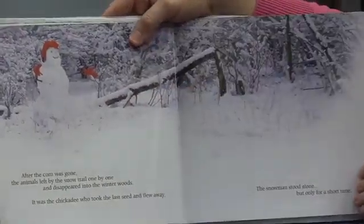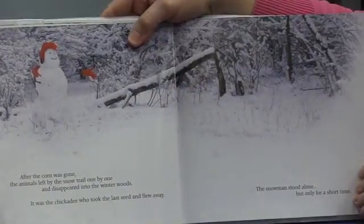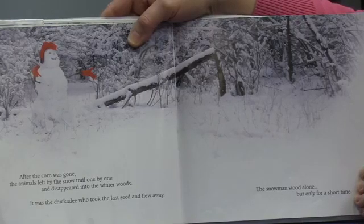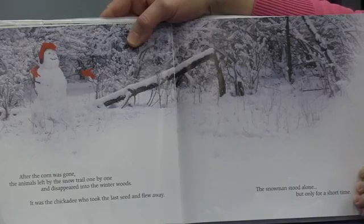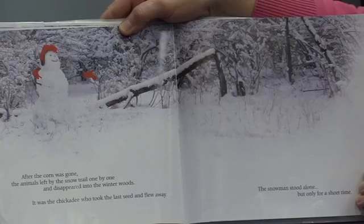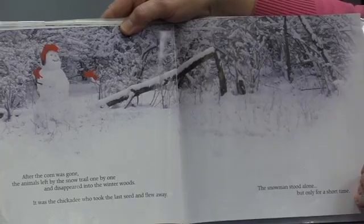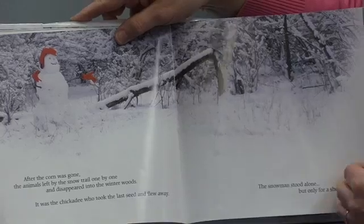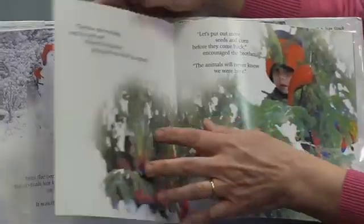After the corn was gone, the animals left by the snow trail, one by one, and they disappeared into the winter woods. It was the chickadee who took the last seed and flew away. The snowman stood alone, but only for a short time. "Look, the animals have eaten his nose, his eyes, the seeds that were all around him."